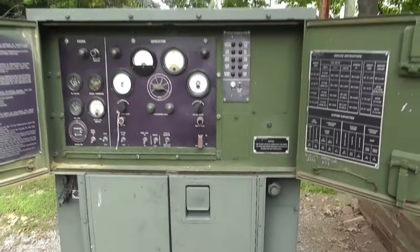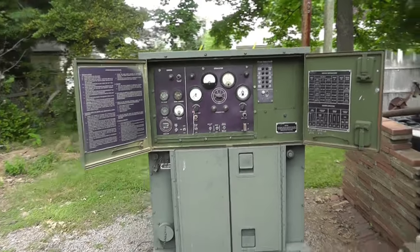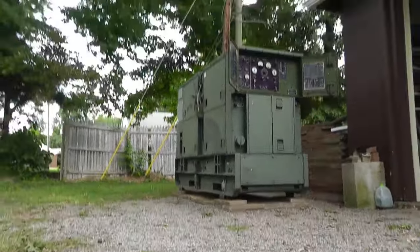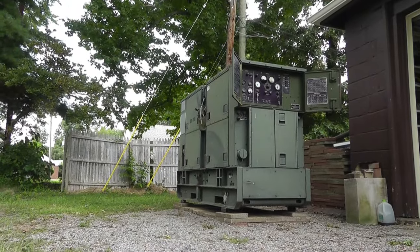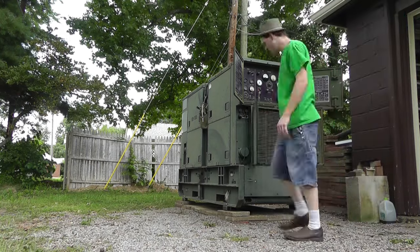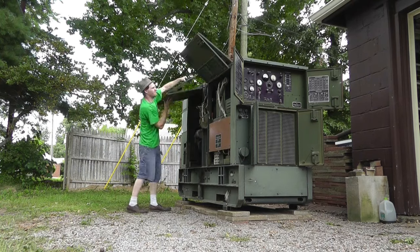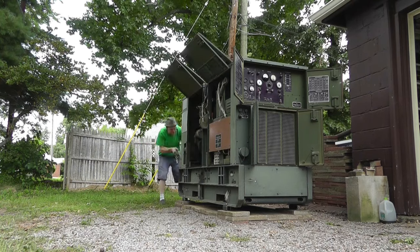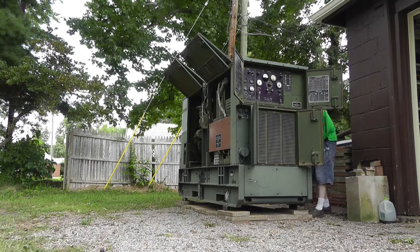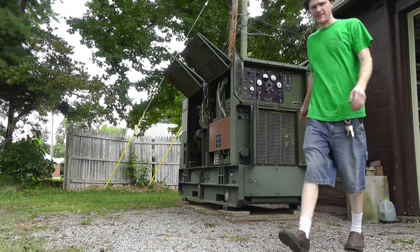So, today I'm going to attempt to fire this thing up. Let me open it up and give you an overview of everything, and then we'll see what's going on with this bad boy. Alright, so I got it all open.